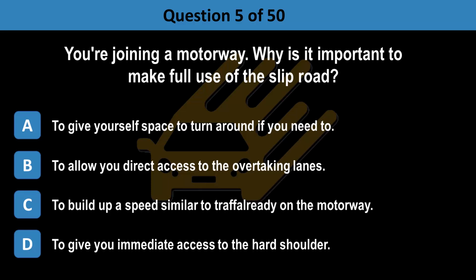You're joining a motorway. Why is it important to make full use of the slip road? A. To give yourself space to turn around if you need to. B. To allow you direct access to the overtaking lanes. C. To build up a speed similar to traffic already on the motorway. D. To give you immediate access to the hard shoulder.